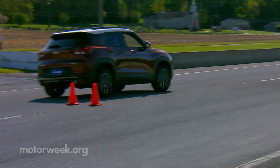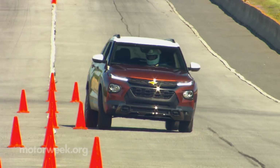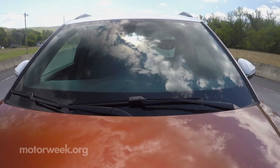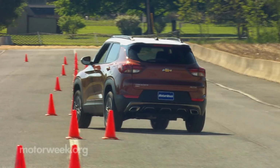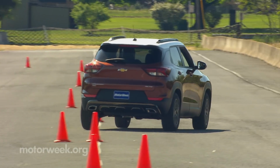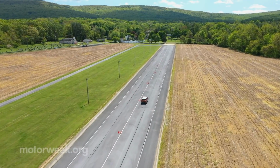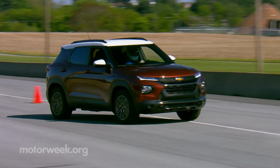When it comes to our handling course, we found ourselves whipping in and out of the cones much faster than expected. Now, the steering does feel soft, but the chassis responds to inputs very quickly. There wasn't much body roll at all, and you could really toss this thing around without stability control jumping in, something you can't say about GM's truck-based utilities.